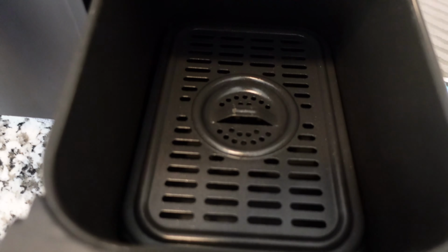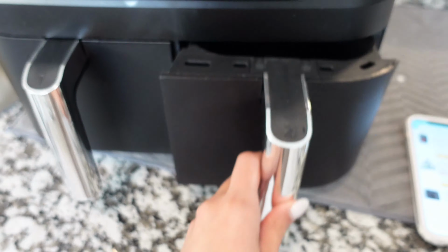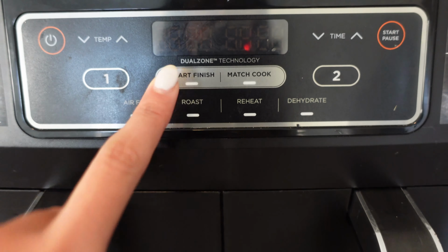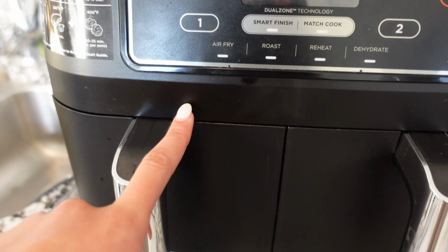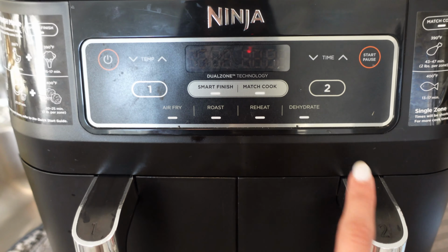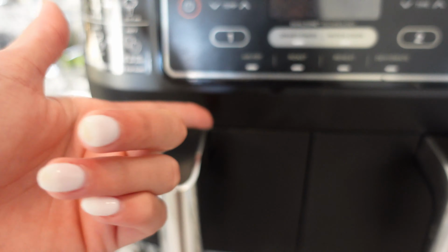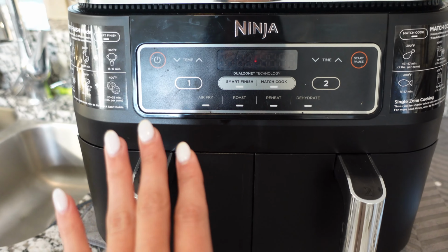This is what it looks like on the inside. It has a little, I don't know what you would call that, but a little rack, I guess. And obviously it comes with 2 little things that you could pull out. What I love about it also is that you can do smart finish. So both of them will finish at the same time. If this side is supposed to cook for 20 minutes and this side's supposed to cook for 10 minutes, this side will start automatically at 10 minutes. So both of them will be finished at the same exact time. And then match cook is, obviously, if this is 20 minutes at 350, this will also be 20 minutes at 350, so you don't have to set both of them.